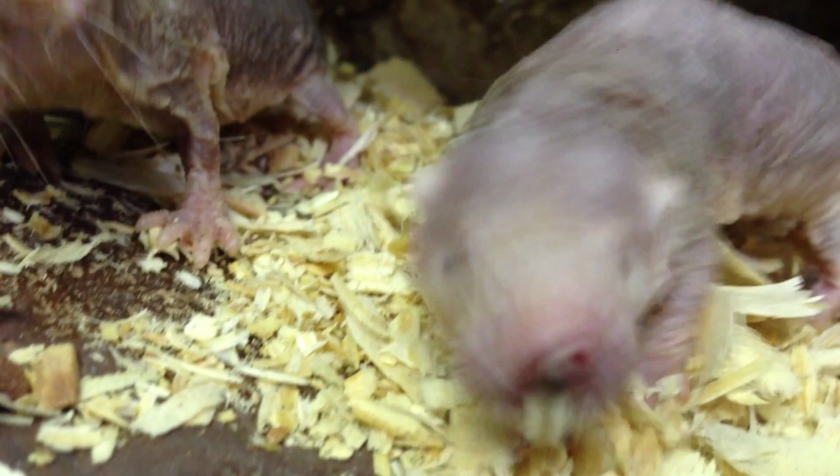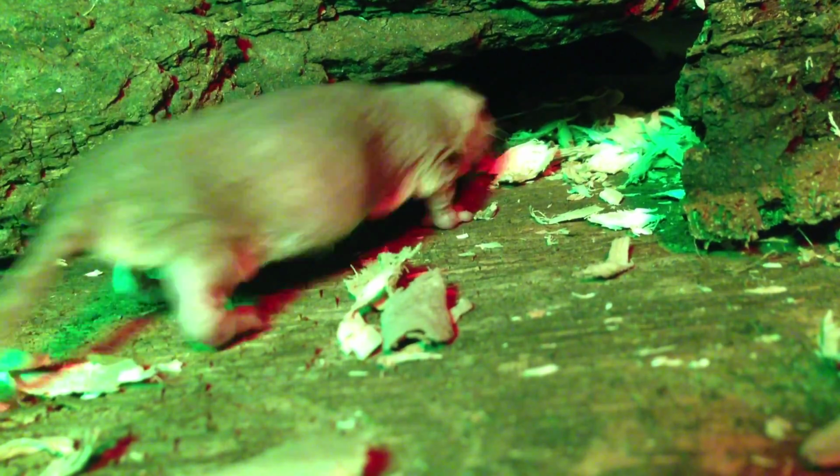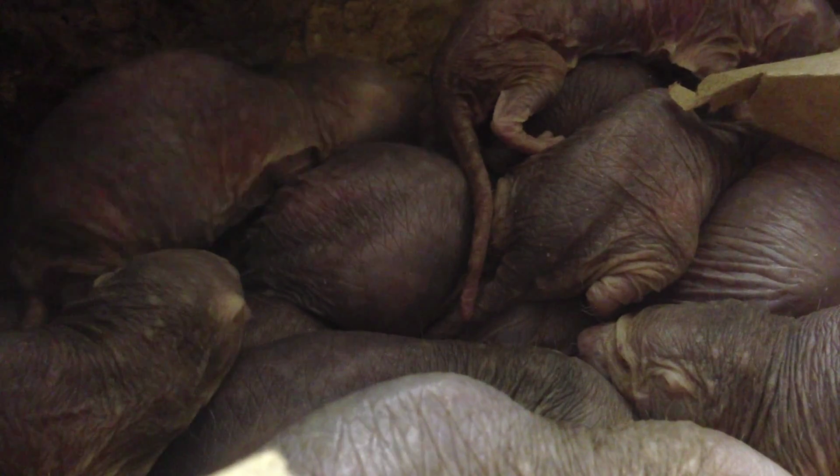For them, having a body covered in fur is unnecessary. They spend almost all their time underground, so they don't need fur to protect them from sunburn, and if it gets too cold, well, they'll huddle together in a big rat pile. The reason they're called mole rats is because they build large, subterraneous, or underground, burrows.